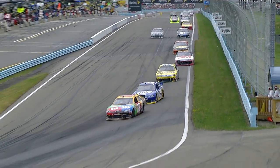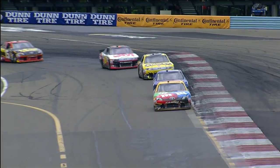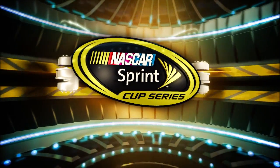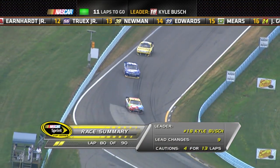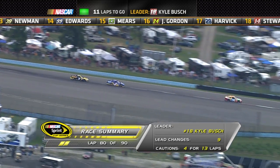Kyle Busch back to the front. He led the early segment of the race, got shuffled back by cautions and strategy. A bold move regains the lead. And after falling back off these front two for a few laps, here comes Marcos Ambrose in the 9, back up to make it a 3-way fight.